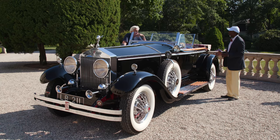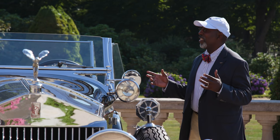Right, right. Yeah. So it's a very interesting thing. And again, part of the Newport lifestyle, you can just see this car wafting down Ocean Drive and going to the casino. And it's very New England-y.